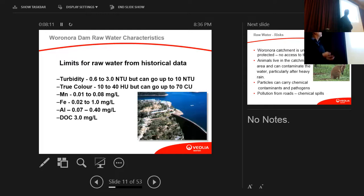So we can have water which is very dirty, and 3 NTUs doesn't look dirty, but if you had it in a glass of water, you would notice that it had fine particles in it. But the risk with dirty water like that is you can have bacteria attached to it, and that is something none of us want, because that can obviously cause disease. This is the main reason the treatment plants are there: to produce drinking quality water, which is available to everyone in the city.